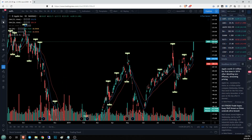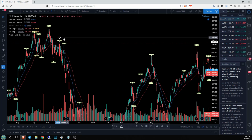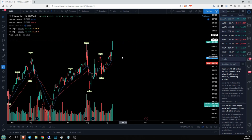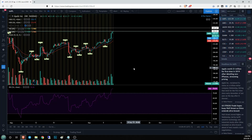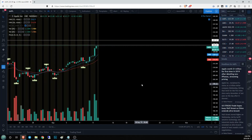Before we do, resistance 224.23 on the daily time frame. And beyond that, we also have a little bit up here at 227.27. So you can see very closely on the daily time frame, we're getting close to that 224.23 resistance. On the 4-hour, we can see that we are overbought, 78.58. RSI is cooking. Our last higher low is 211.07. Actually, I'm going to call it 216.53.